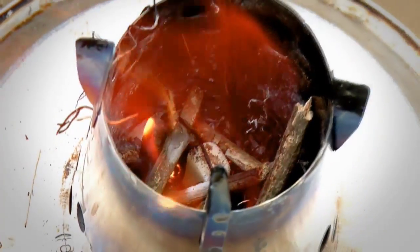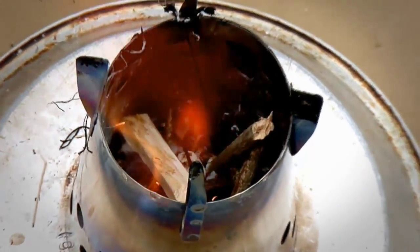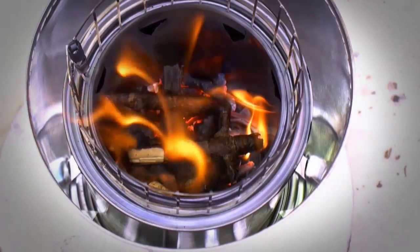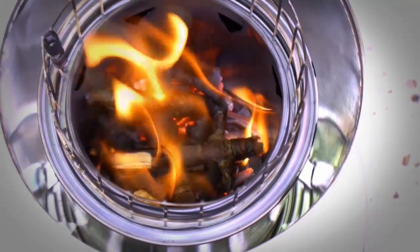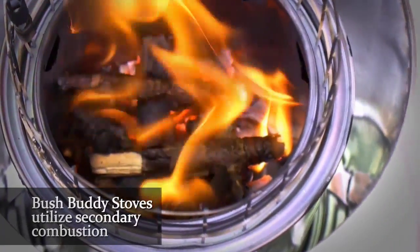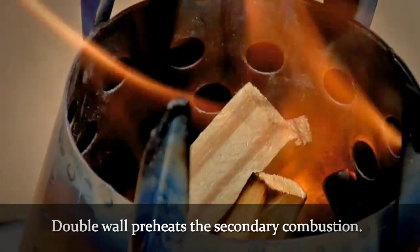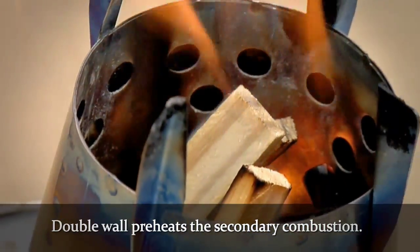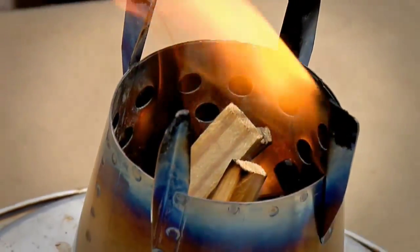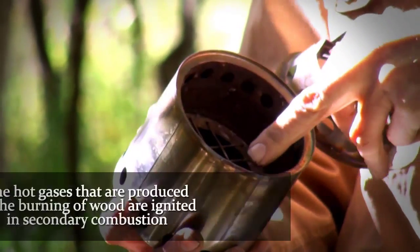Now, depending on the design of the stove, we can increase that efficiency to 60 to 70%. If we take a look here from the simple tin can bush cooker to our Bush Buddy type stove, which is basically a secondary combustion. You're creating a secondary combustion by having the double wall, which preheats your secondary combustion. You have your primary combustion on the top of the fire grate. You have a secondary combustion.